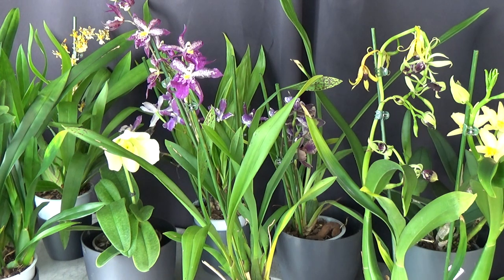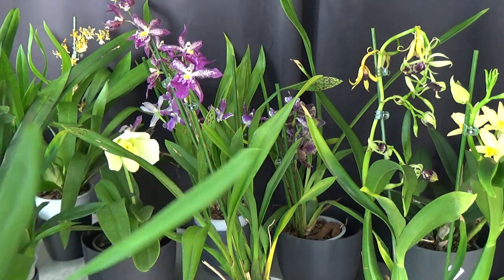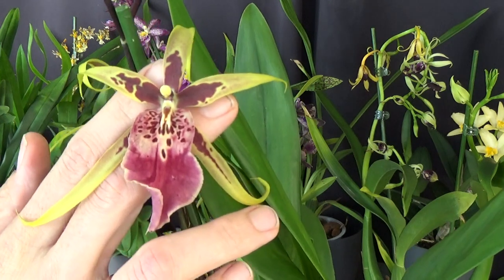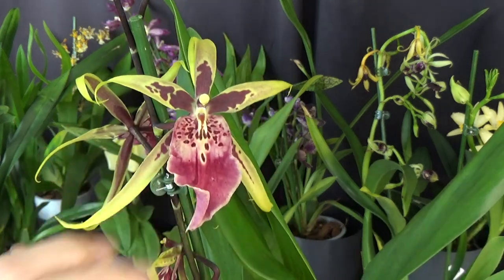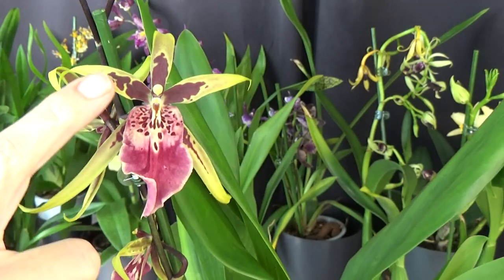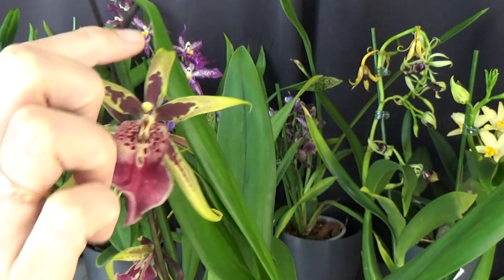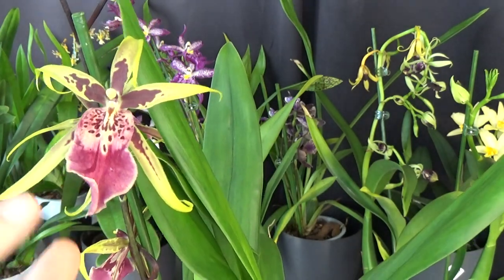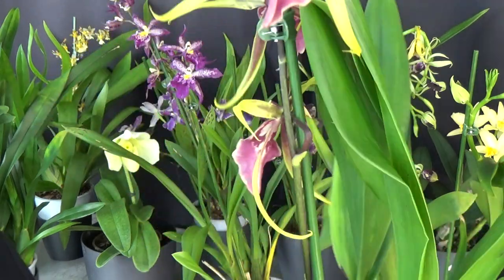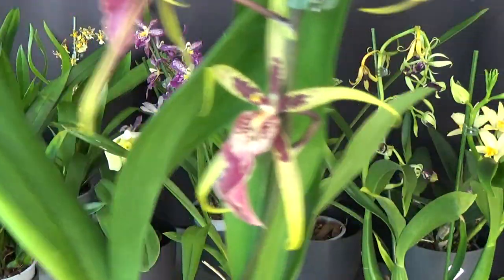Then let's have a look. Yeah, let's grab this one. I saw this one somewhere on a channel, so I should be able to find a name. But I love it. Again, those colors go so well together. That dark pink reddish lip with a bit of yellow green, and again a hint of that color of the lip in the sepals and petals as well. So beautiful. This is obviously a Brassia type.